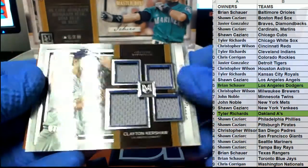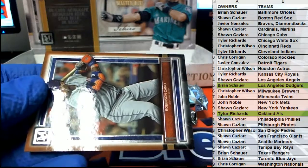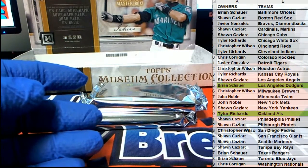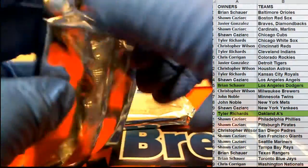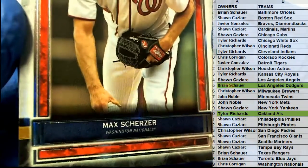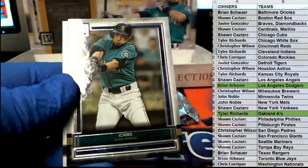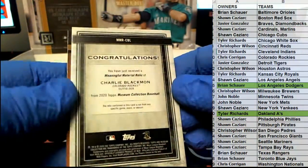All right, Brian. Very nice. 87 of 99. Primary pieces. There's a Robbie Cano. Still moving, guys, here in Museum. Nice Max Scherzer. There's Nico Ichiro. All right, here we go.